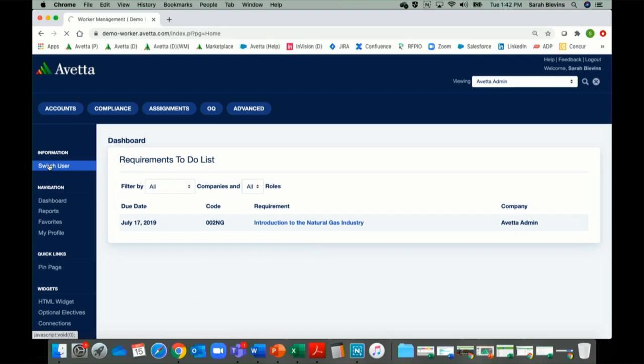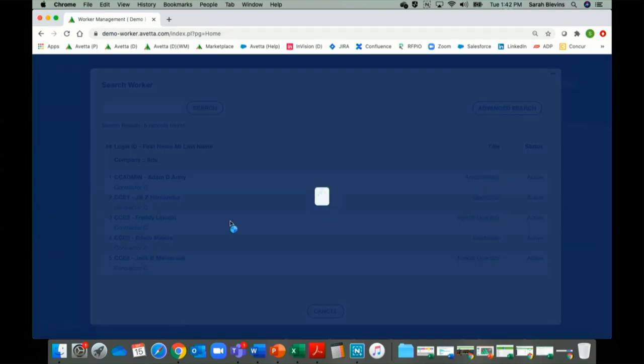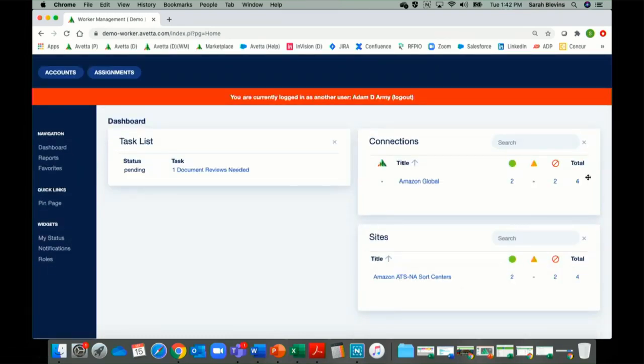So we're going to take a quick look over here on the left-hand side. We're going to log in as one of our administrators for this particular supplier, so Adam D. Army. And that's going to pull up the administrator's view. So when you use your login information and pop into the worker platform as an admin, this is what you would see.